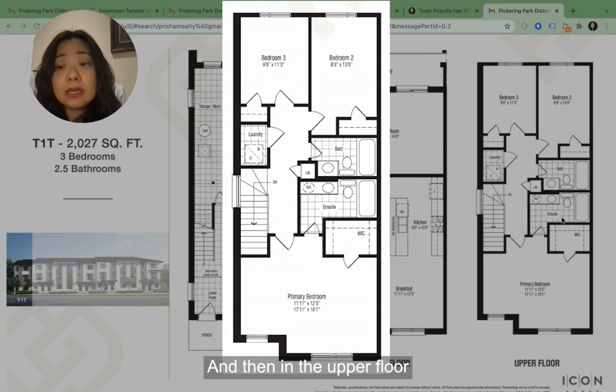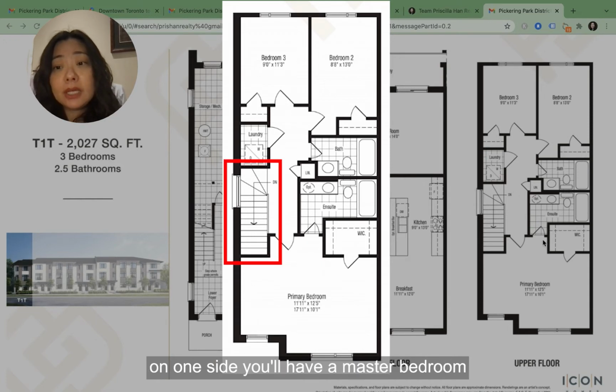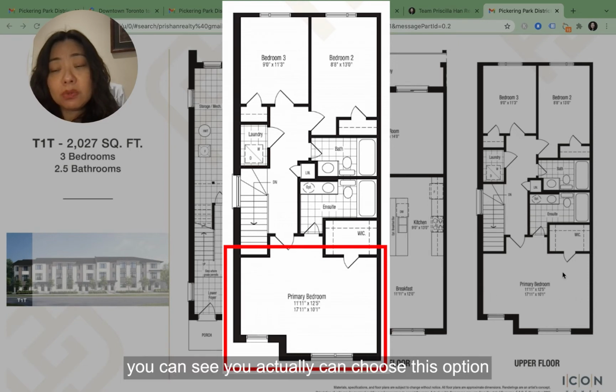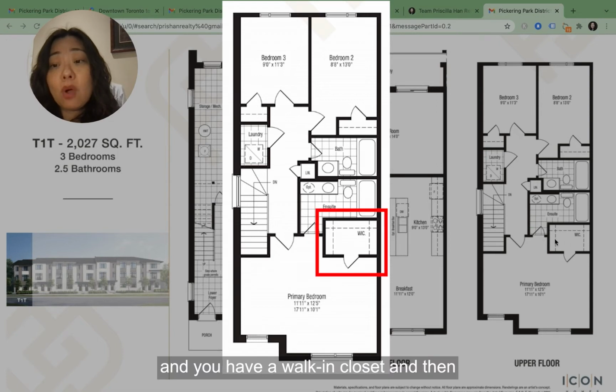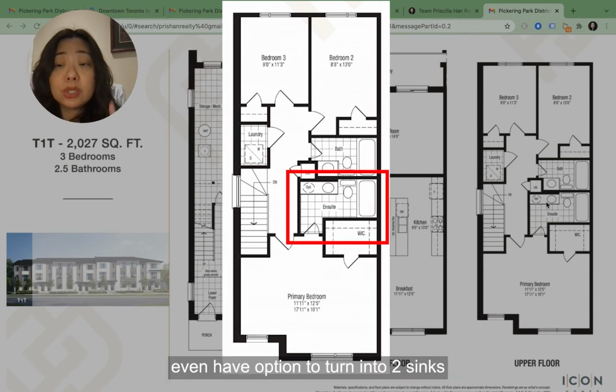And then the upper floor is for bedrooms. Again, the stairs come in the middle, and on one side you have a master bedroom. It's quite sizable. You can see, you can choose this option. The big ones are even up to 170 square feet. And you have a walk-in closet and an ensuite washroom, with an option to turn it into 2 sinks.